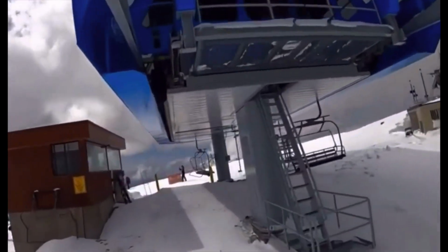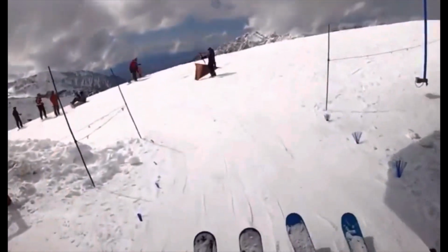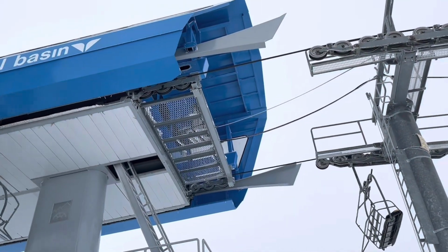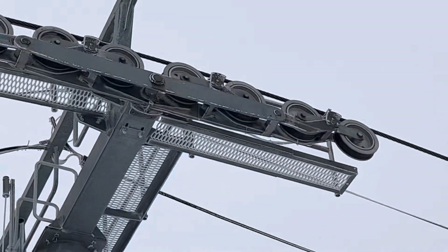Number 1. Mineral Basin Express, a 1999 Garaventa C-Tech Stealth 2 detachable quad. Is it really any question that this lift is first? It was Snowbird's first expansion that really put it on the map and made it something famous. It opened up another 500 acres of skiable terrain filled with legendary powder. This Garaventa C-Tech detachable quad was the centerpiece of all this.